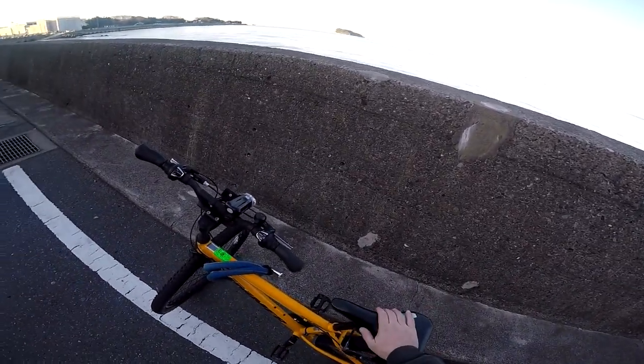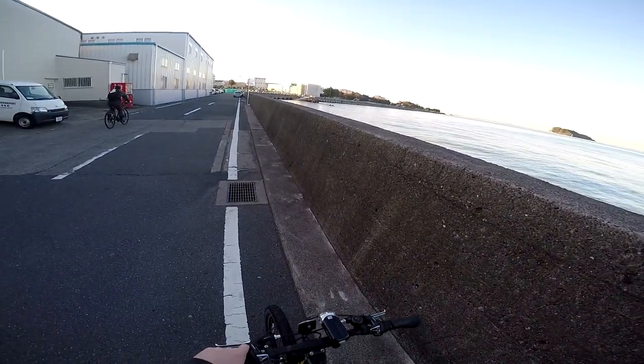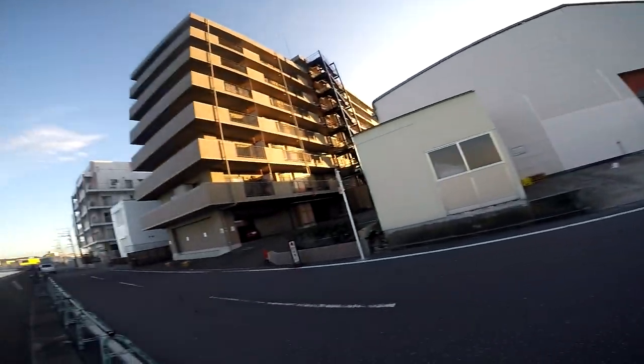And here's my current ride, a nice Hummer bicycle. So it's my zero emissions Hummer. Suck it, hippies. Let's go for a ride.